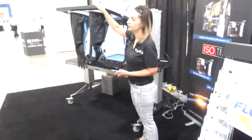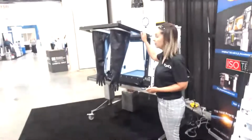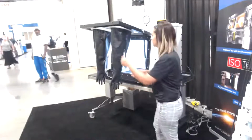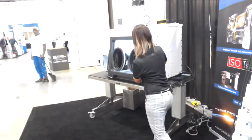So this unit, Nitrogenema 2, actually has the lift door as standard. So you have this very large opening where you can put your equipment in and out, and then you utilize your pass-through for your materials for your day-to-day operations. So that's our new feature with the Nitrogenema 2.